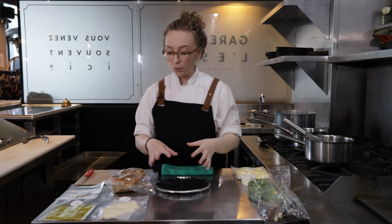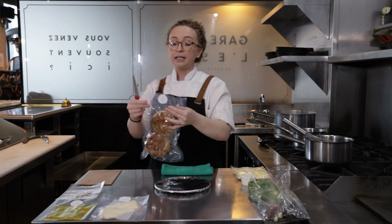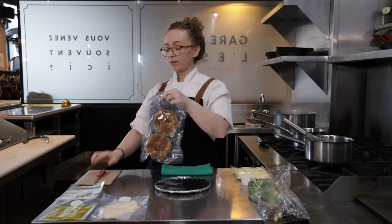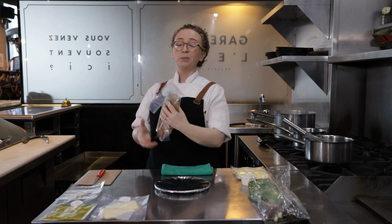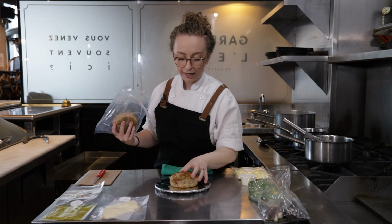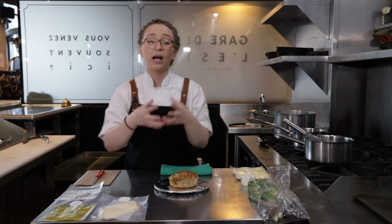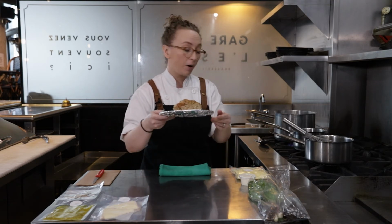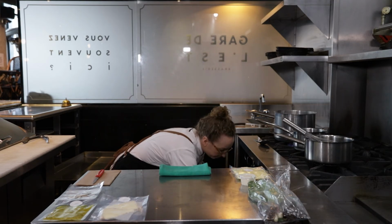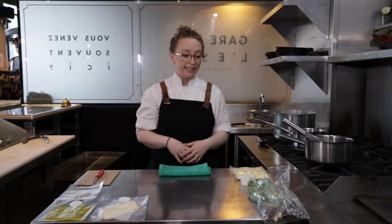So next we have our focaccia. Now, as I mentioned, oven's preheating to 300 degrees Fahrenheit. And what we're going to do is we're actually going to put the focaccia in, and we're going to turn off the oven. I don't want to actually cook this. It's already obviously cooked. We just want to get some heat into it and warm it up slightly. So I'm going to pop this into the oven now, and then I'm going to fully turn off my oven.